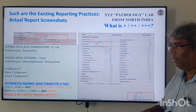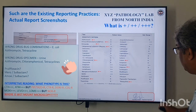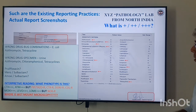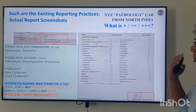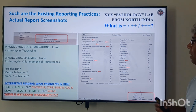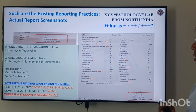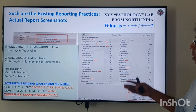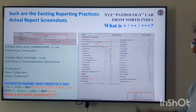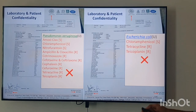So these are totally unscientific, unrealistic, and as I call them, pathetic reports, which are signed by consultant pathologists. And there is no interpretive reading over here, because normally the AST report gives you a larger picture of the pattern of the bacteria and the phenotypic resistance mechanisms present in that particular bug. Normally that is interpreted from the AST report, but in this case you cannot interpret anything. Same thing for this kind of report also.